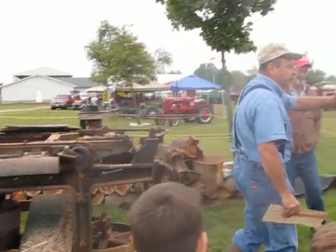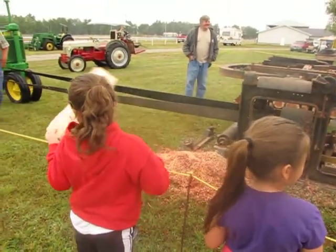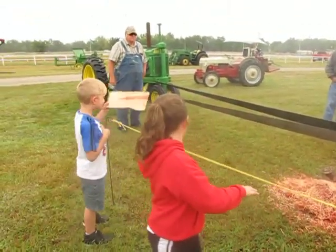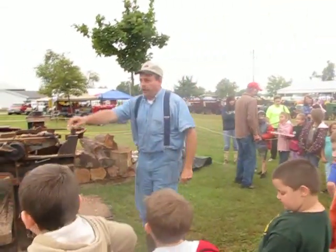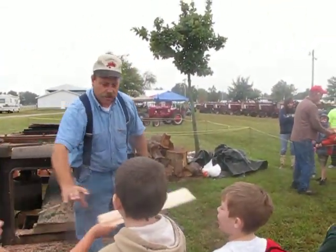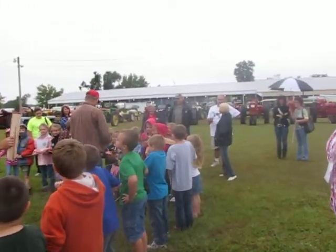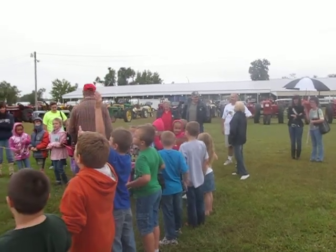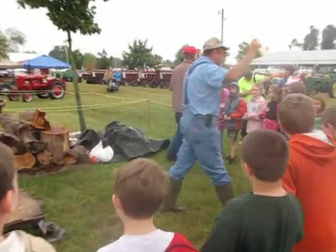Now, these are cedar shingles. Everybody, hand that down the line and smell that. Everybody gets a chance to smell it. Cedar is a special wood. What do you think happens to wood whenever it gets wet and soaked for a long, long time? It rots.